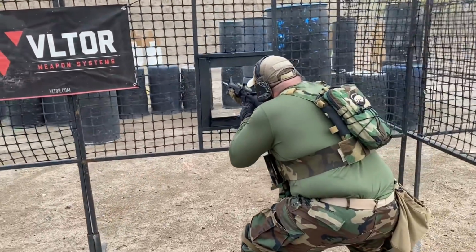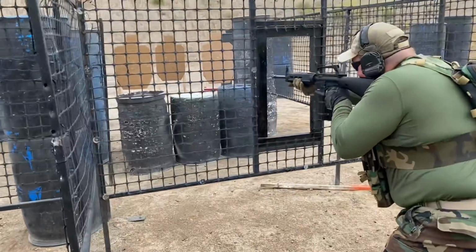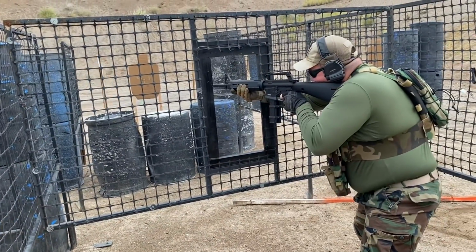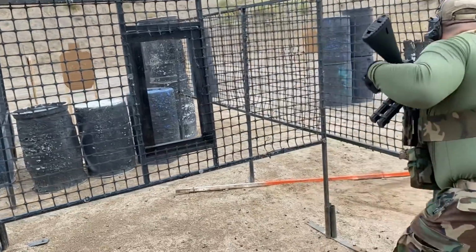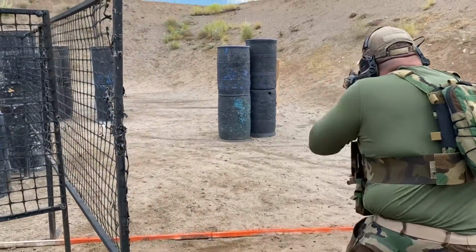I'm going to do single shots on these 3 paper targets. I don't have time for doubles. I'm going to get over here just in time to shoot all those disappearing targets. Remember that there's 2 targets that I have to engage at an angle through here. I'm going to conduct a reload and engage the last 5 paper targets from this section.